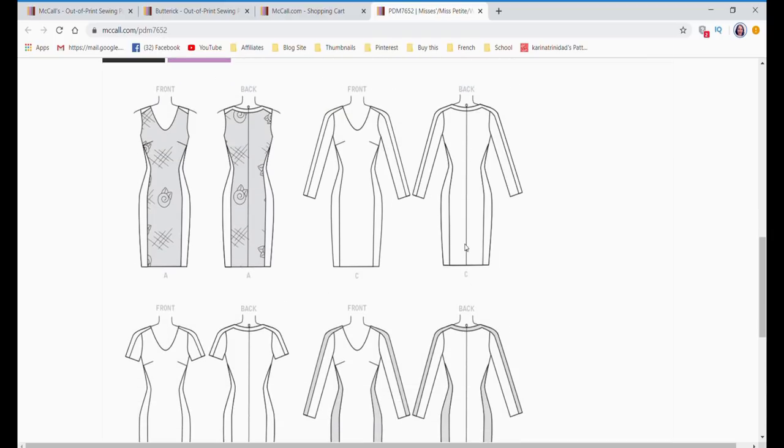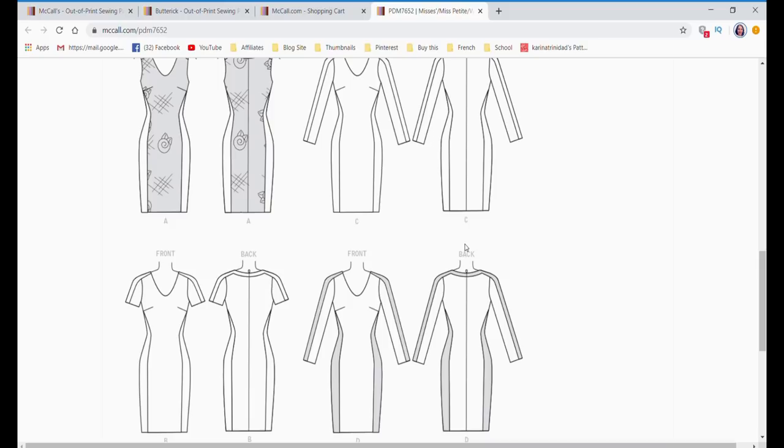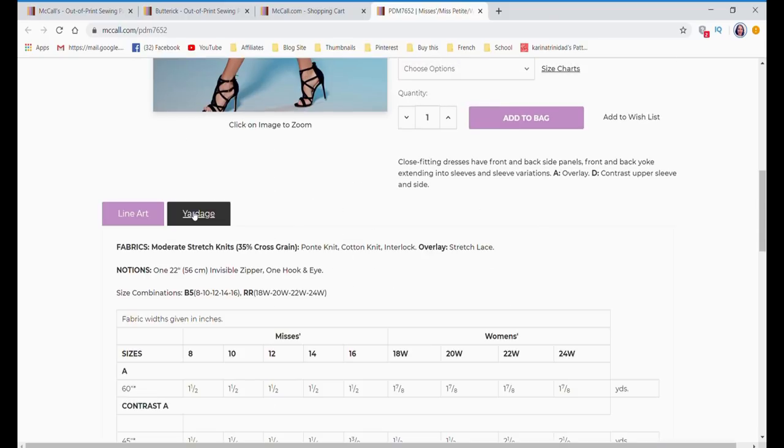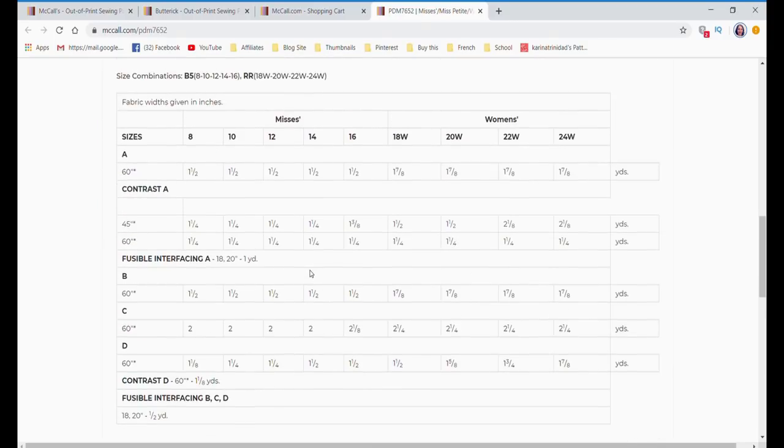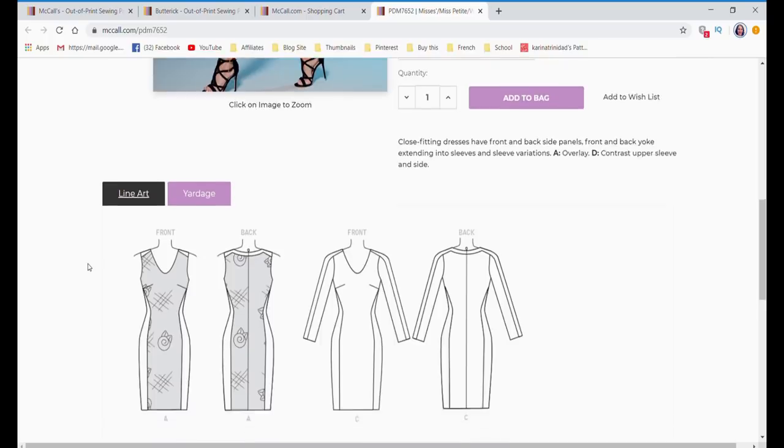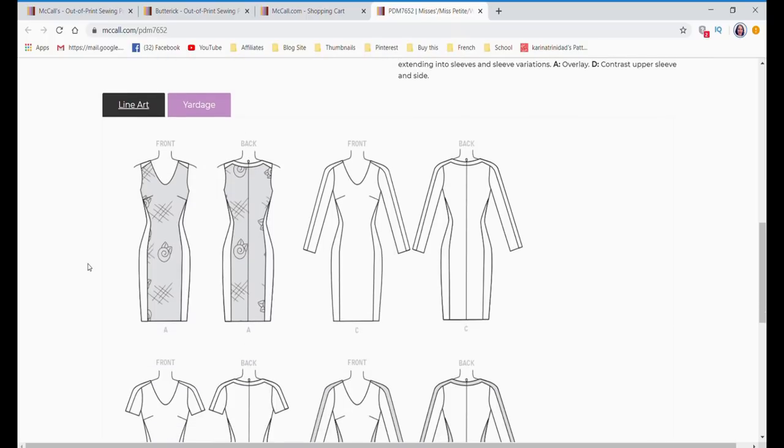And it has a zipper on the back, a center seam. I would not do that if I'm working with stretch fabric, because it says here moderate stretch knits, ponte knit, cotton knit, interlock. Any type of knit is going to fit over my head, and I am not going to do a zipper on some type of structured knit. I just don't think it's necessary.